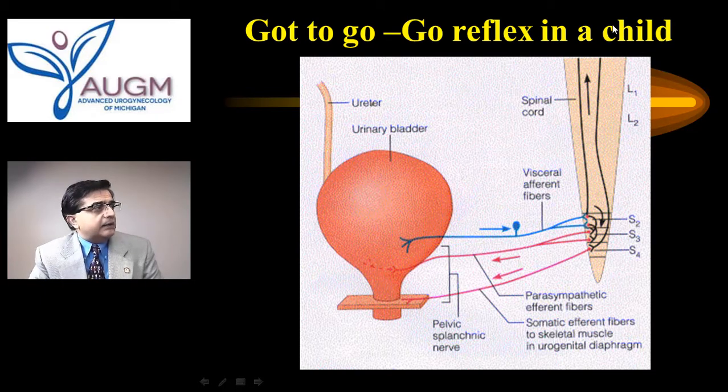So what happens when a child just pees in the diaper is this: this is the bladder, by the way, and this is the urethra, and this is the spinal cord. So when the bladder is filling up, it'll send a signal to the spinal cord saying, hey, I'm filling up and I've got to go. And then an immediate reflex goes back to the bladder saying, all right, you can go. And the bladder contracts, and another reflex goes to the muscles of the urethra to relax, and the urethra opens. So as the bladder contracts and the urethra opens, there is urination. And that is why a child needs to wear a diaper.